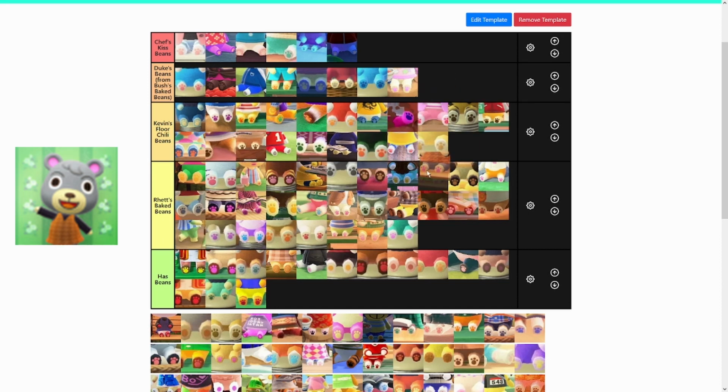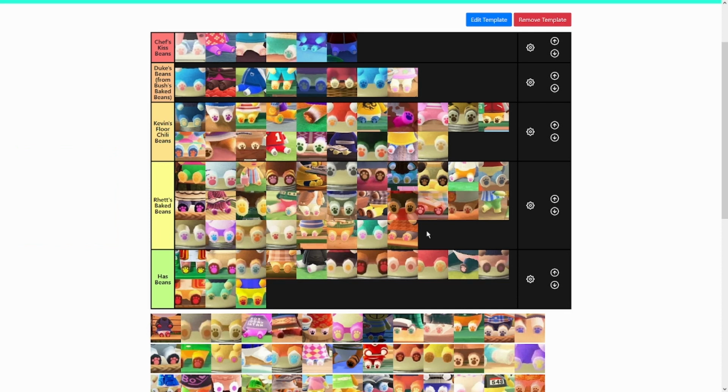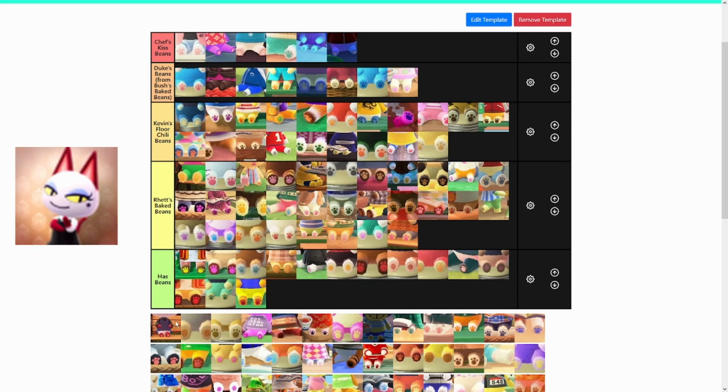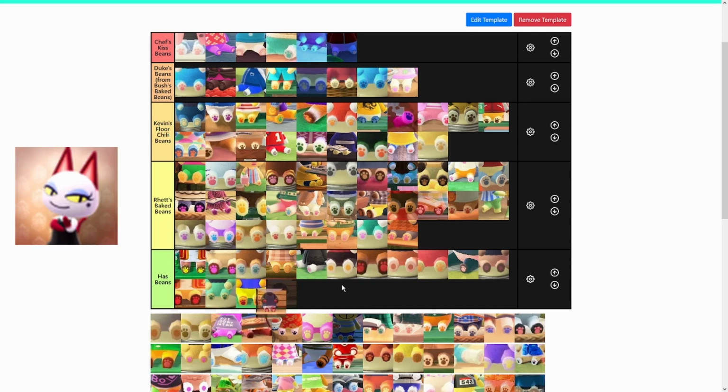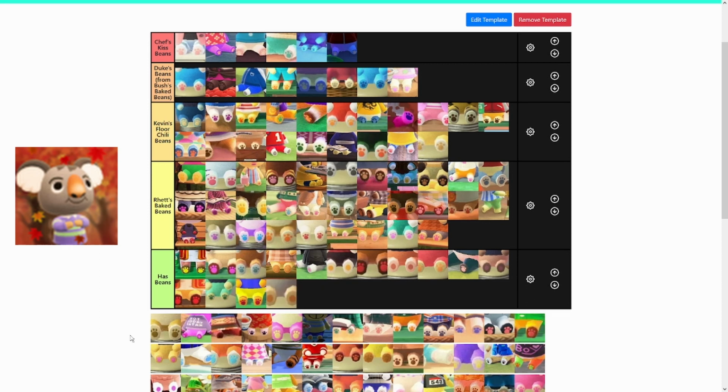I would say her beans are cute. And you know what? They're still good beans. So I'm going to put them into Rhett's baked beans. Yeah. Not bad beans by any means. Next, we have Olivia. I think Olivia is going to go into Brett's baked beans. Next, we have Ozzy. These are going into has beans.